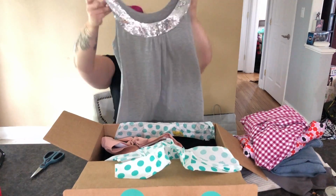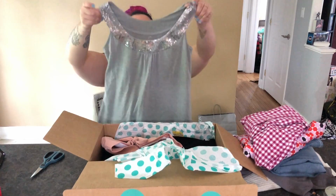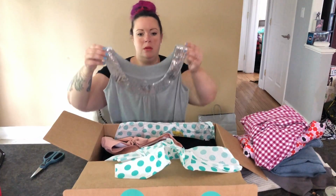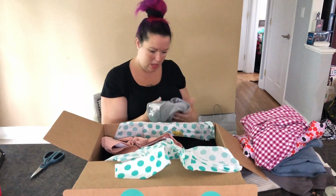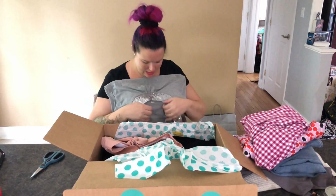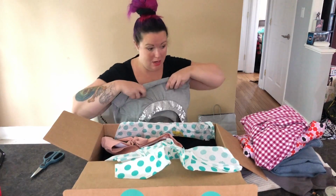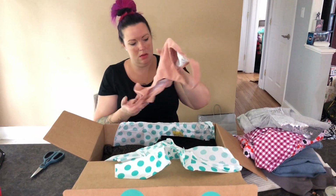Ooh. A tank top. I don't know this brand. It's like 90. It's a very shimmery tank top though. Very pretty. I don't see any stains or anything. Yeah, is it 90? Yep, 90. That's the brand. Hope I'm wearing stuff like that when I'm 90.